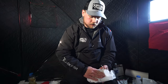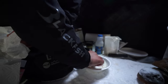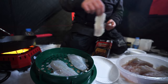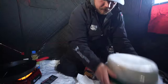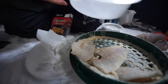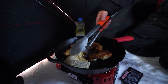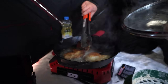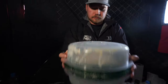We're gonna pat the fillets dry, then we're gonna dip them in some milk. And then put them on that shaker. Round two.